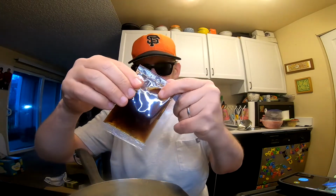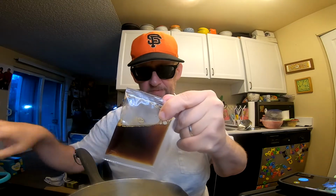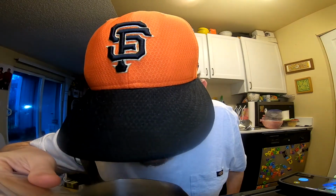Okay, so we've got this. I think this is going to be soy sauce. I really don't know, but logic dictates it's going to be soy sauce. If it is, that's some interesting smelling soy sauce.